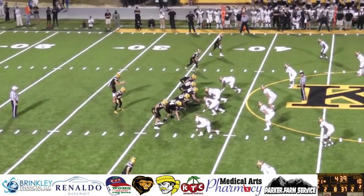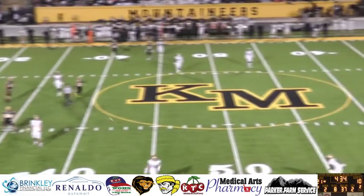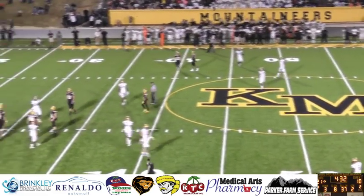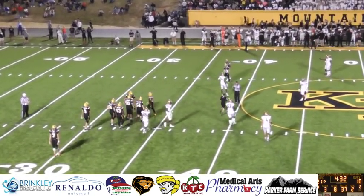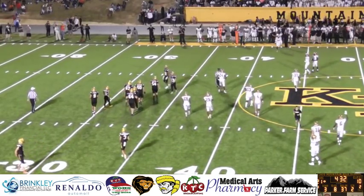2nd down, 8. And Reed rolls to the right. Plenty of time. He airs it out to the sideline, but the receiver slipped, and it goes out of bounds, incomplete. So 3rd down and 8. Again, I've been so impressed with Kings Mountain's ability to pick up the 1st down on these 3rd and relatively long.